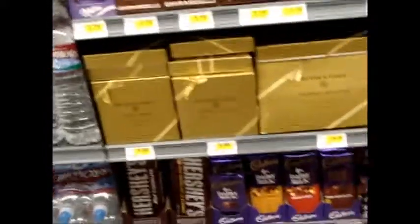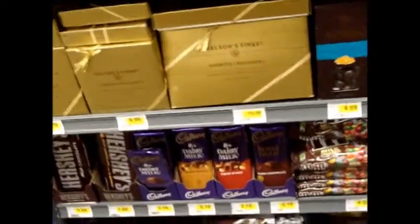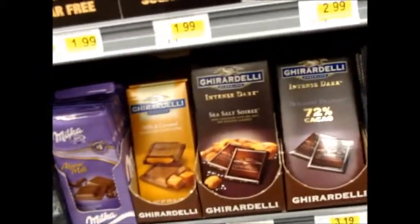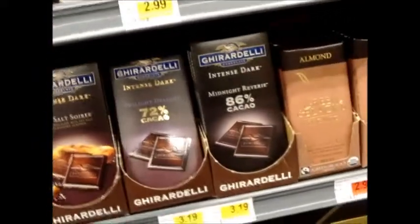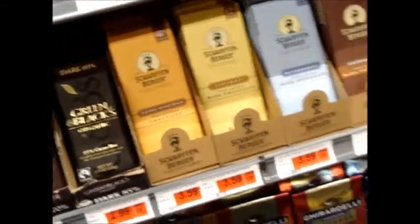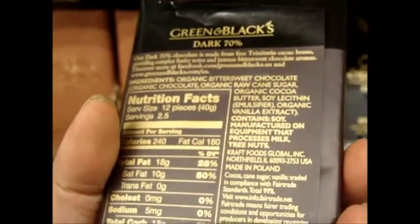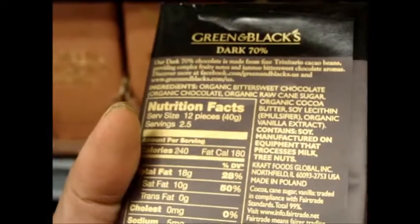So we have a bit of a problem here because the Gelson's brand chocolate is in the $10 plus range, and I'm looking for bars. So I'm going to pick something that doesn't look like I can get it at Ralph's, or hopefully not at Trader Joe's, and then we will see. And I will also pick something that's on sale. So there we go. I'm going to go for this Green and Black's organic dark chocolate made with fine Trinitario cocoa beans for an intense taste. And it's made in Poland by Kraft, believe it or not.